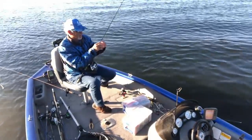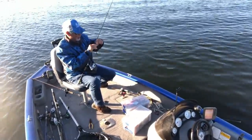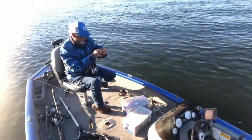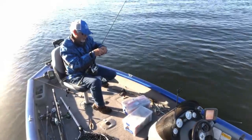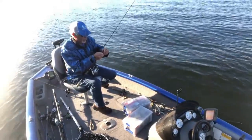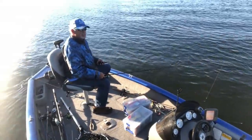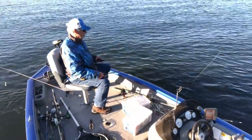Right now I got the original Zoom worm on. Yesterday I was using the cherry seed. Miss Angela wanted to know what kind it was, if it was Yum. I don't use Yum worms. I use Zoom worms only. Yum's probably good, I haven't tried them. I like a 7-inch, but right now I ran out of 7-inches and got to try to find some. The 7-inch is a little fatter, but they're hitting this 6-inch.